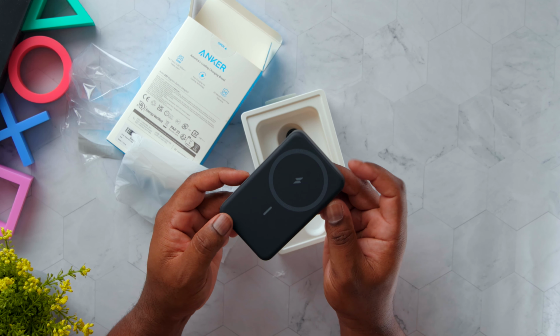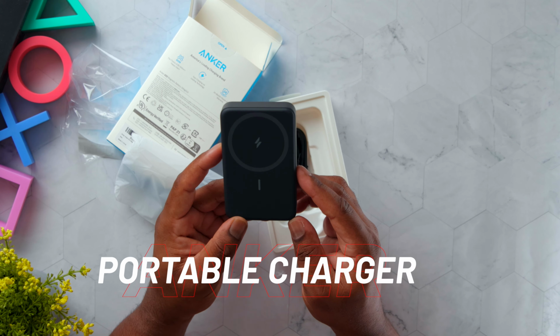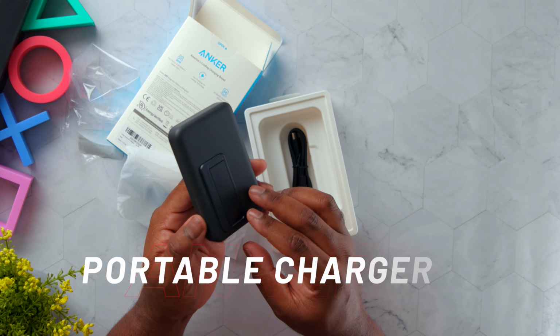Now, a tech bag cannot be complete if there are no means of charging all the tech you're carrying around. So there are a few charging solutions that I do use from time to time when there's a need for it. The first one that I had to take with me is this pocket-sized Anker power bank.